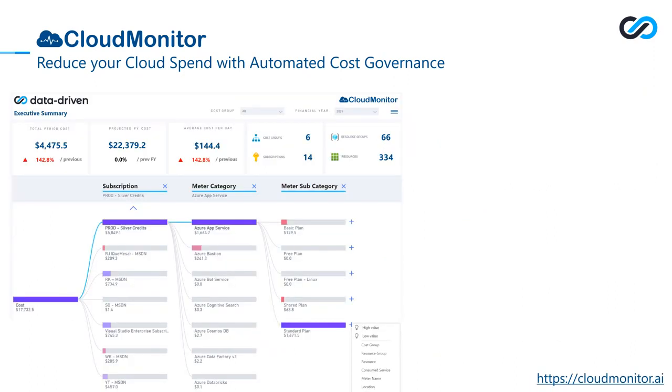As an example of the kind of reports that Cloud Monitor gives you, it gives you very advanced ways of finding out where your costs are. So here, this is a decomposition tree. I can drill down into all these different subscriptions or services and work out what's costing me money.